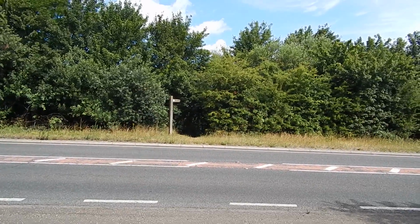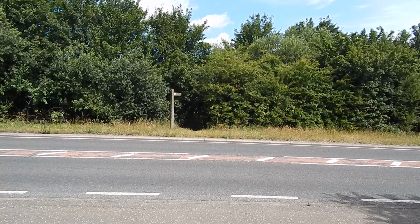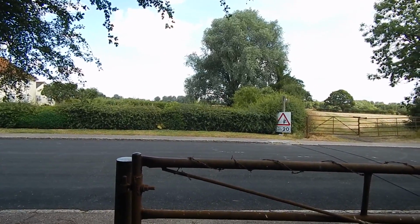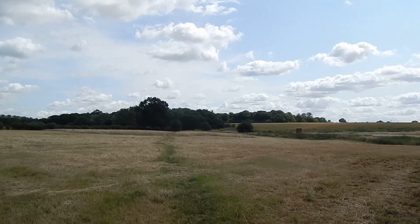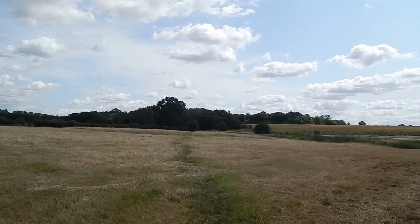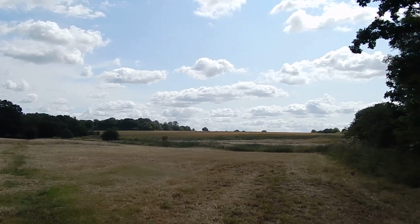We cross directly over the main road. Fortunately, we haven't got to walk along it. The Essex Way crosses directly over this road. After the second road, the Essex Way heads diagonally right across this field. Good views above.